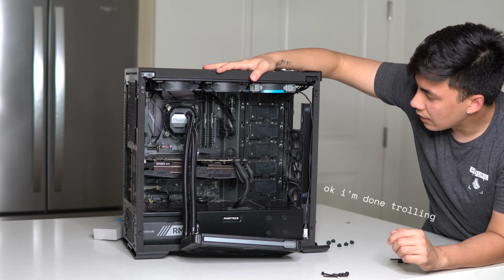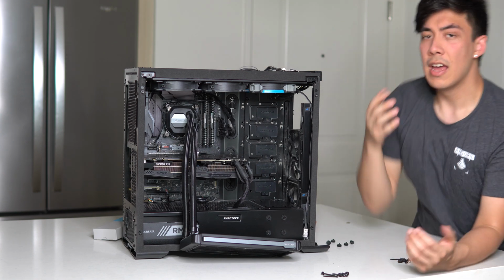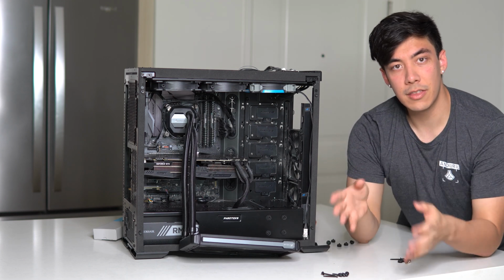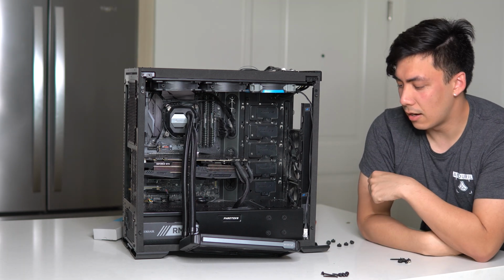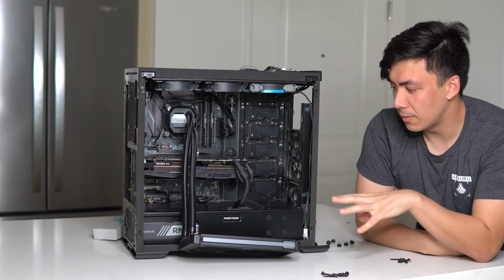However, as I thought about it more and as I've dealt with AIOs over the years, I've realized that I have been spending about $100 to $200 every 3 years to replace a failed radiator. There's so many ways to get out of a warranty claim, especially for these major companies. Parts fail in so many different ways.